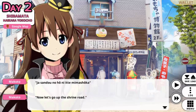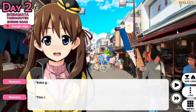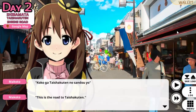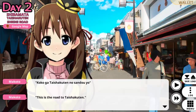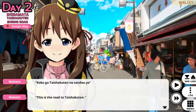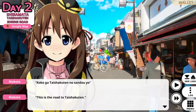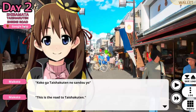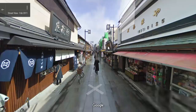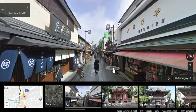Oh, let's go up the shrine road. This is the road to Shakuten. Shrine road, Shibamata, Shakuten. Let's see the Google map. You know what? At this rate, I'm gonna associate this music almost entirely with Google Maps, because the same thing happened when we went to Ueno and looked at Google Maps. The same music was playing.